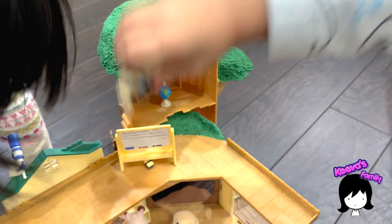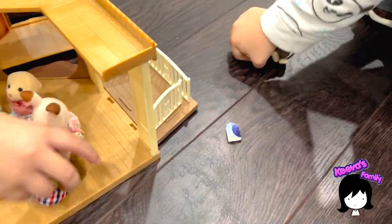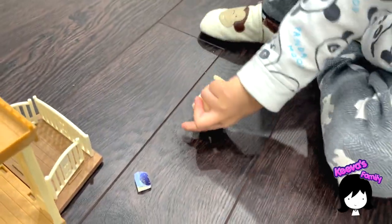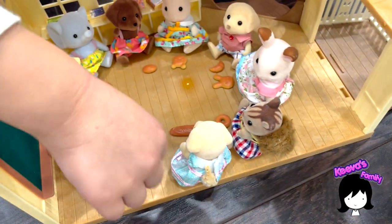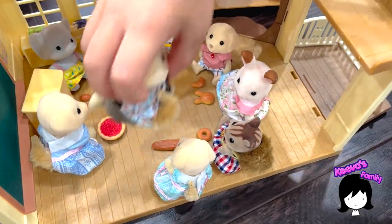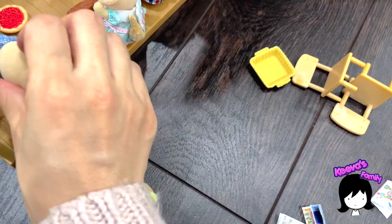Oh, we got a silly one. Here's a goofball. How come you're not joining us for snack time? Where are you going? You're gonna eat outside? Okay, that's fine. You can eat outside. You can join us when you're ready. Come on. Oh, look, Keeva made a space for you. Okay, Keeva's gonna give you a delicious space.